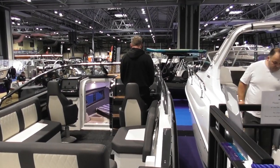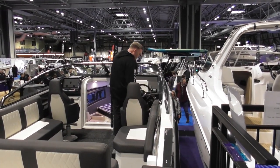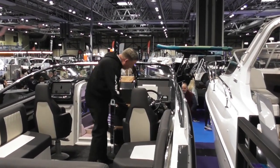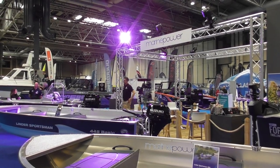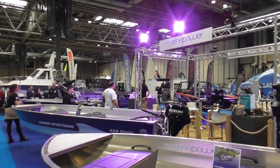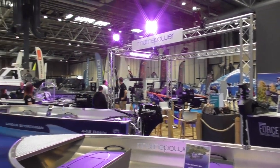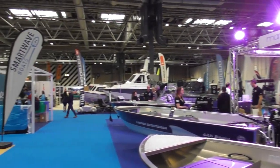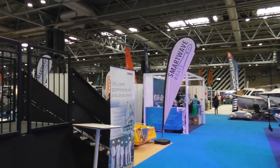I chatted to this gentleman for some time as he follows the channel and is now the owner of a channel pin badge. Now I'm in the top left hand corner, the other blue zone, which is more to do with engines, bits of fishing equipment, fishing boats. And there's one particular boat that I'm on the lookout for.